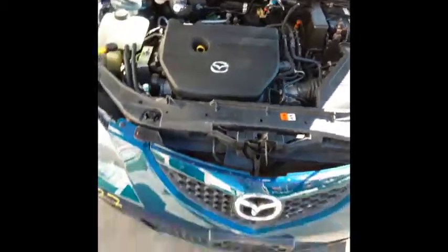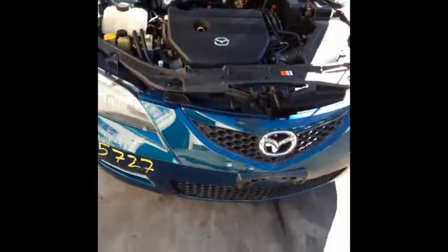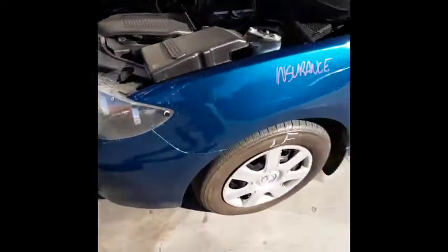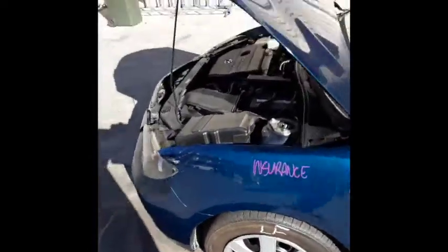This vehicle has sustained damage in the rear end. We have the right-hand headlight, radiator grille, left-hand headlight, front bar is pretty tidy, left-hand guard has one small dent, bonnet appears to have no damage, left power door mirror.